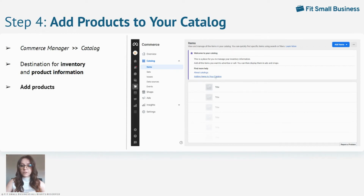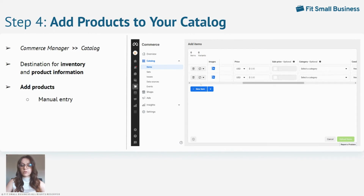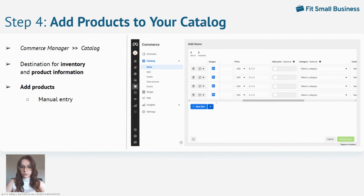You'll start by adding products to your catalog, and there are multiple ways that you can choose to do this. The best method for your store depends on your inventory size, inventory type, and how frequently it changes. You can add products manually, which is the easiest option to set up, and it's recommended if your inventory is small and doesn't change often.